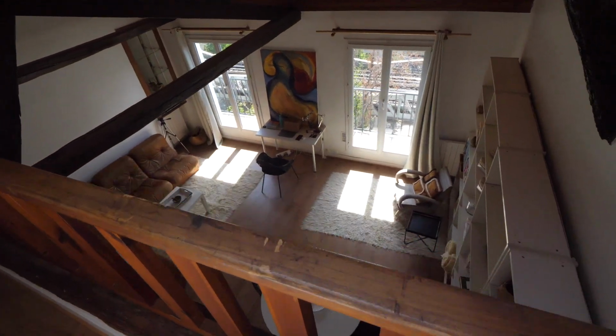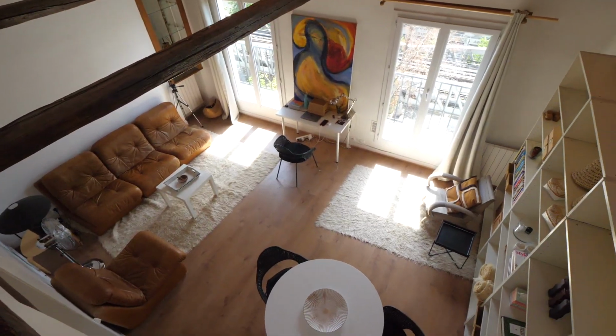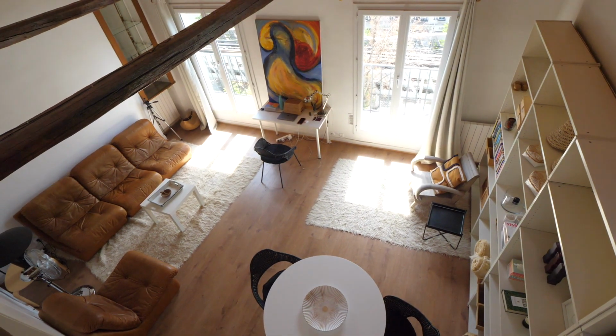It's also a room with a view because you can see the whole apartment from up here. I love the way that the sunlight just pours into this apartment. It's always so light in here, which is very good for me as someone who makes videos and films and needs it to be light all the time. Oh, before we do that though, the kitchen.